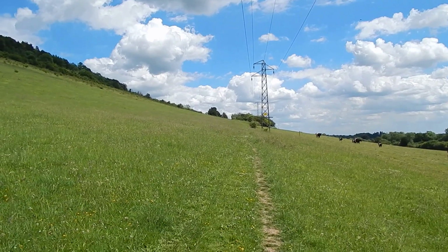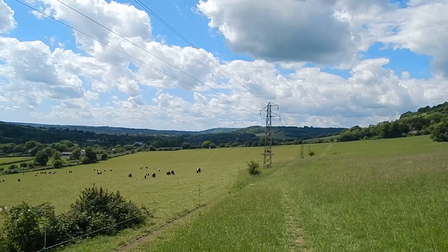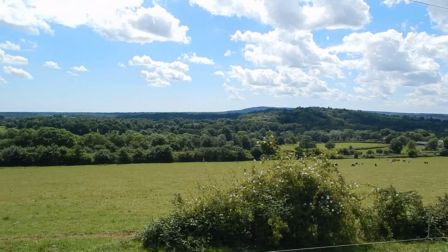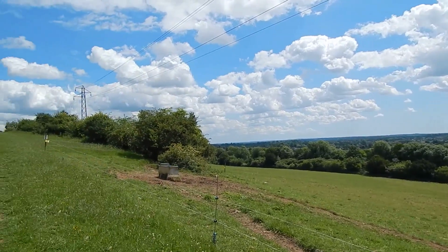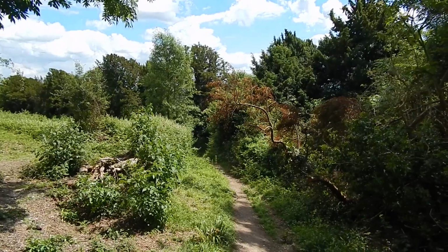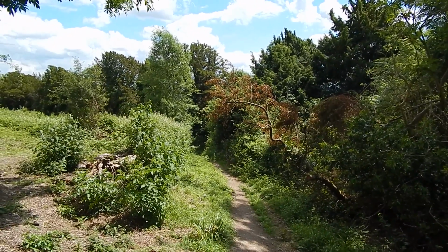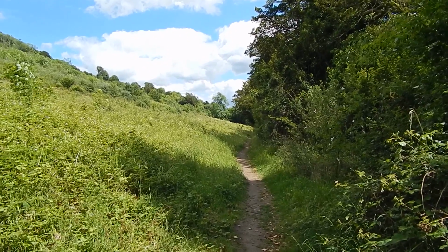Later, the path starts to climb. Great views along the North Downs looking back. Now sweeping, which is over to my right. And there's the path continuing to climb. After a kissing gate, Pilgrims Way bears right downhill. The path straightens out to continue in an easterly direction.